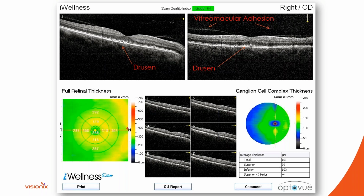fundoscopically. You'll notice that the full retinal thickness map is essentially normal. There are some yellow areas there that may look like they're out of the normative values, but this is a fairly normal thickness map. The ganglion cell complex is normal because our inner retina, meaning the neurosensory retina, is healthy in this patient. This gives us a nice example of how this preemptive analysis of this patient provided us with visualization of the vitreomacular interface, in the sense of some vitreomacular adhesion, and also some drusenoid deposition.